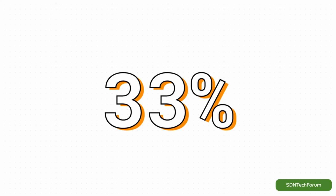And the economic side of this, it's absolutely massive. The global market for agentic AI is estimated to have a compound annual growth rate of, get this, 33%. That's not a niche technology. That's an economic tidal wave.